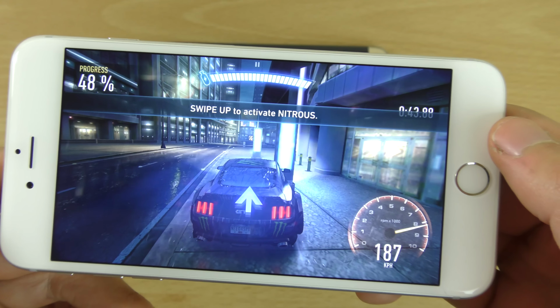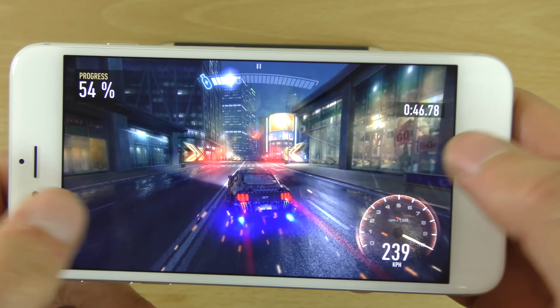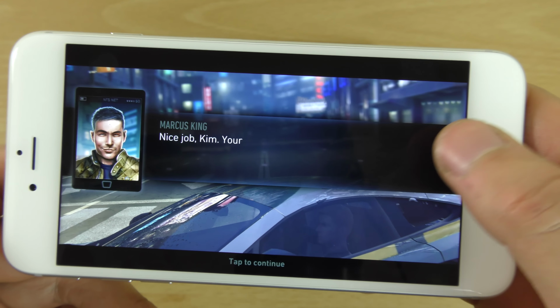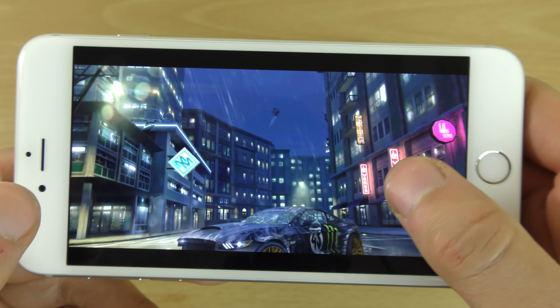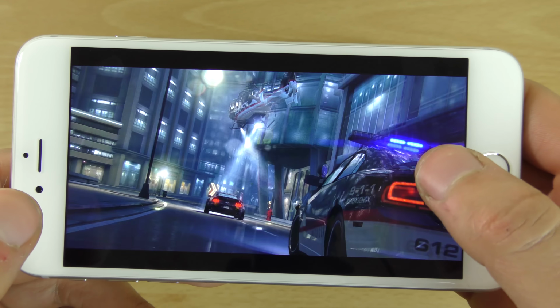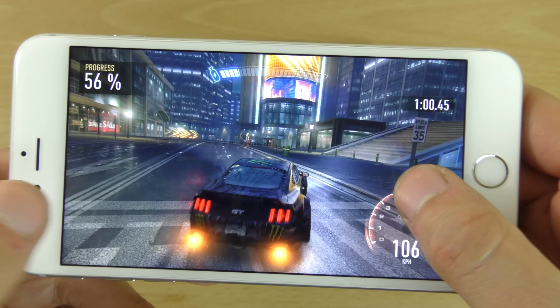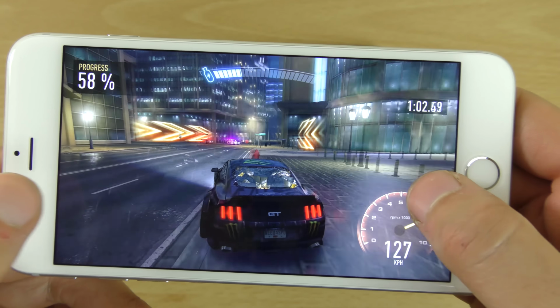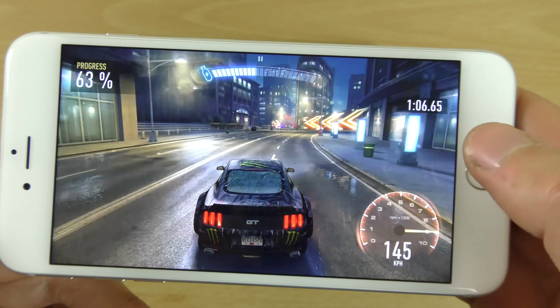But you can see the graphics are really nice on this game, on the iPhone. I mean, seriously, the level of details. Like the way the water glistens on the pavement, I think that's pretty awesome.